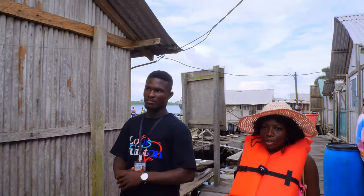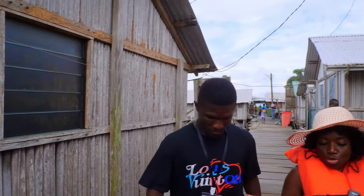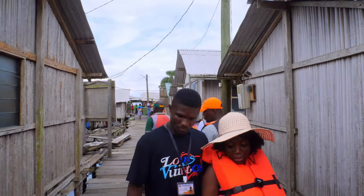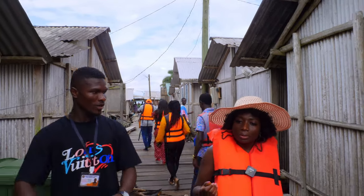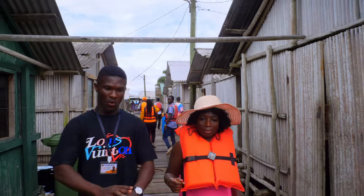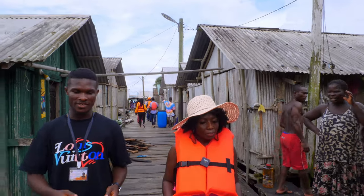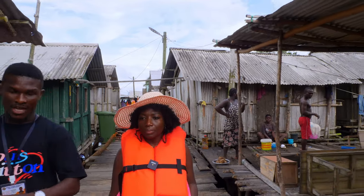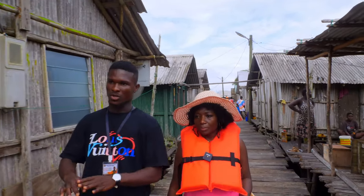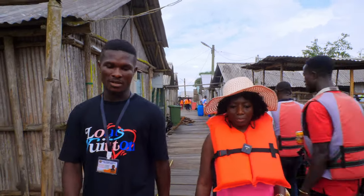So with these houses, is it a bedroom, a living room, and a kitchen, or just a bedroom? It's just a small hall and then the bedroom. A small hall where you can sit and watch your TV, and a small room right inside the same building where your bed and clothes are, and you sleep there. So it's just a hall and then the bedroom.